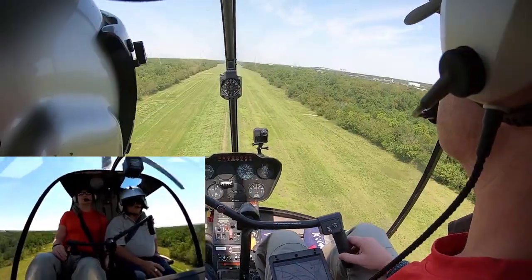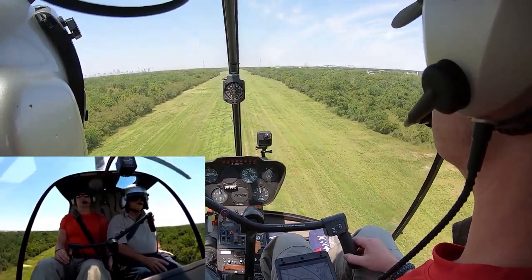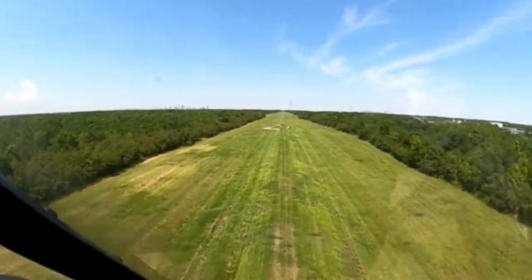You moving a lot of pedal, or is that the wind just kind of back and forth? That's just the wind. That's probably a marker for crossing a gas line or something.